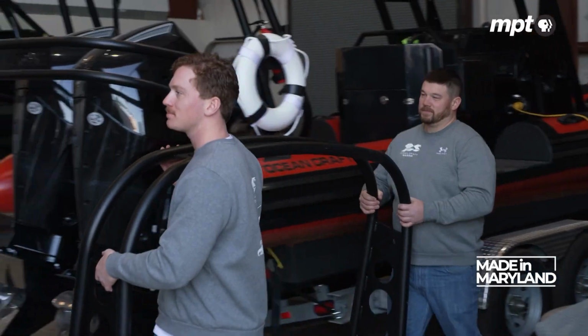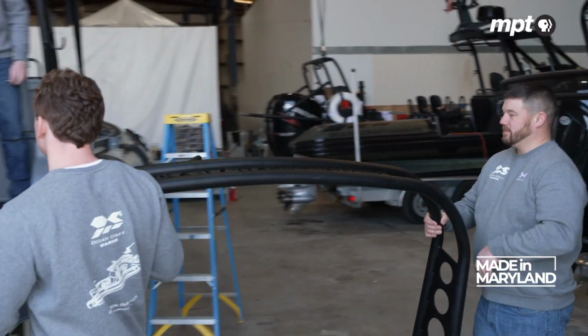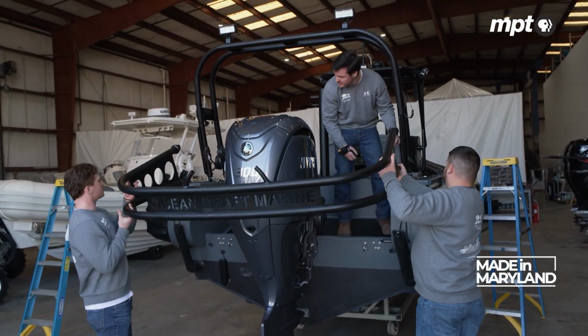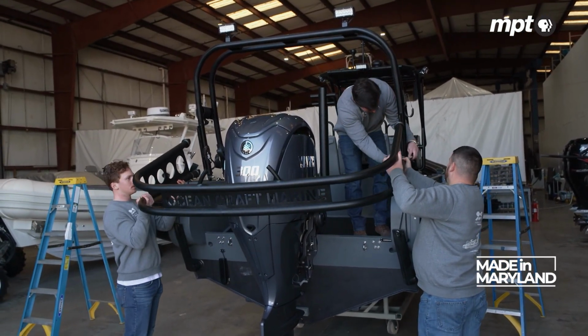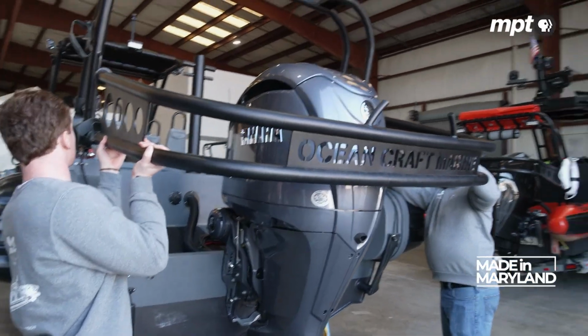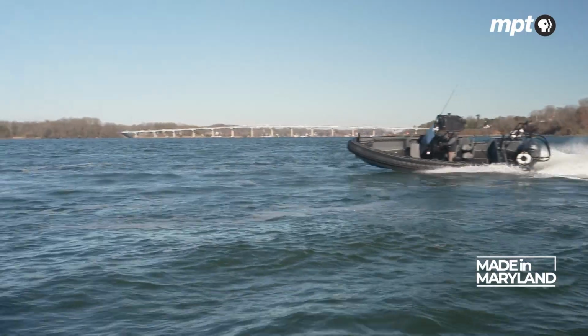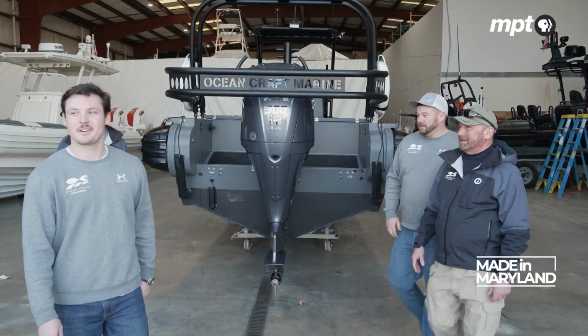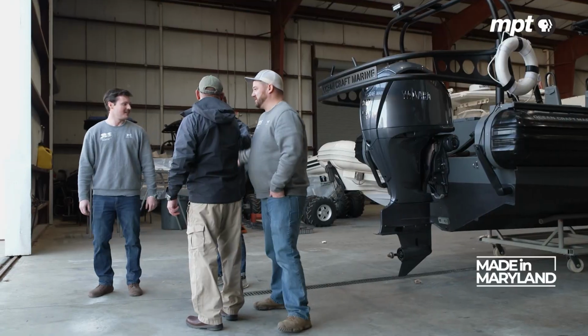What we call the aft A-frame equipment arch is for mounting lighting and electronics. It's a platform that we can mount equipment to. And in this particular design, it's integrated with the outboard motor guard. Protects $30,000 worth of motor from impacts. Finish the boat, take it to the water for a sea trial. Our organization is vertically integrated, and everyone wears many hats.